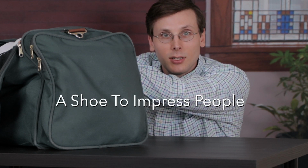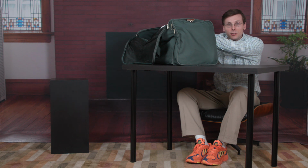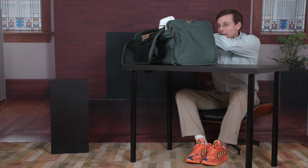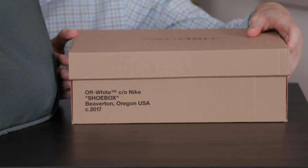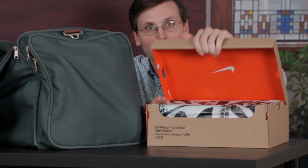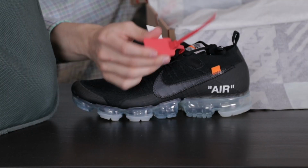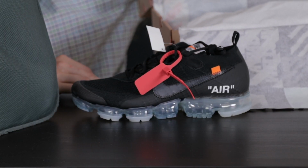I think I speak for all of us when I say one of the big reasons we're into shoes is to impress other people. I like to keep a pristine, deadstock pair of shoes. The Off-White VaporMax. Pull this puppy out at a meeting and the jaws will drop. Probably get promoted because it's so impressive. There it is. What an impressive shoe. It's a must-have.